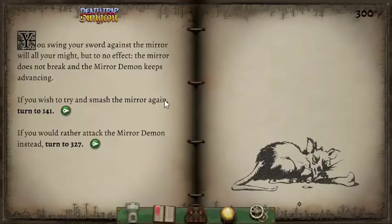You swing your sword against the mirror with all your might, but to no effect. The mirror does not break, and the mirror demon keeps advancing. Oh no. If you wish to try and smash the mirror again, turn to 141. If you would rather attack the mirror demon instead, turn to 327. Well, I'm going to have to attack her anyway, so let's try to smash the mirror again.